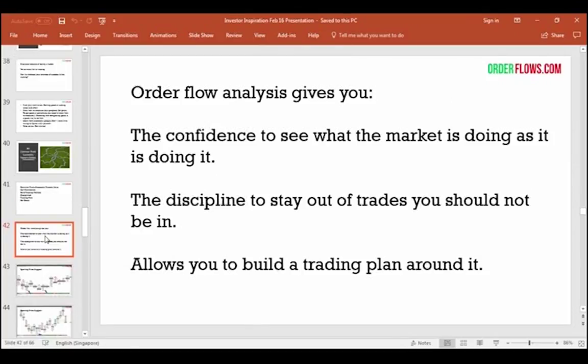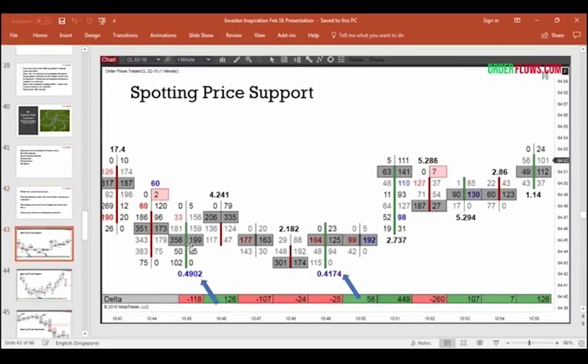So order flow analysis makes it easy for me because it gives me the confidence to see what the market is doing as it's doing it. It gives me the discipline to stay out of trades I should not be in, and it allows me to build a trading plan around it. I have my own trading plan.